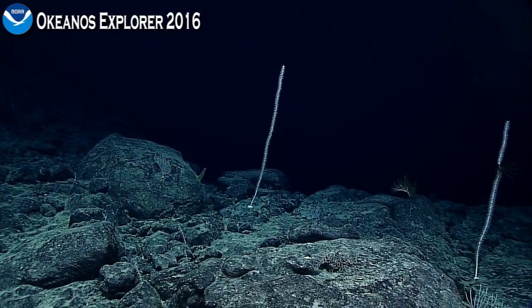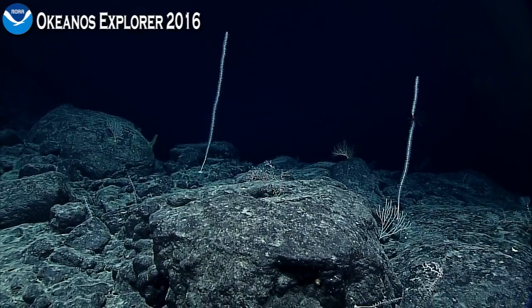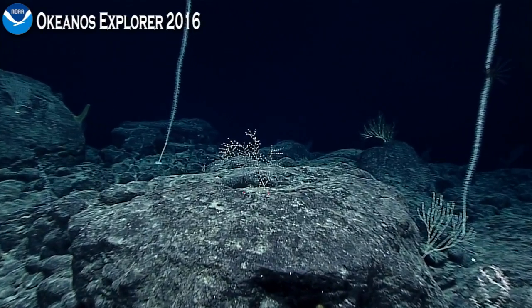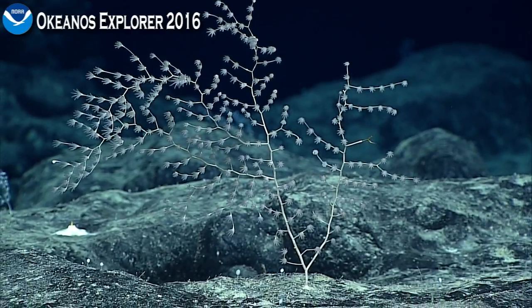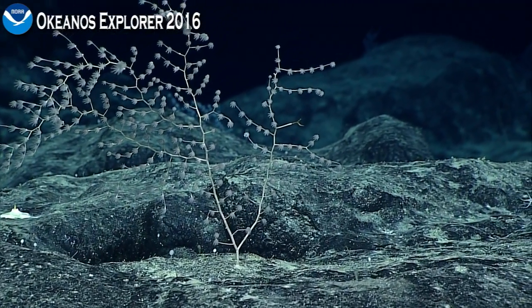Okay. The one there on the side of the rock? The puffy one straight dead ahead, center now, top of the rock. Okay. The lasers are on it. The one that I was trying to avoid hitting earlier. Okay, zoom in. Very large polyps on the top.